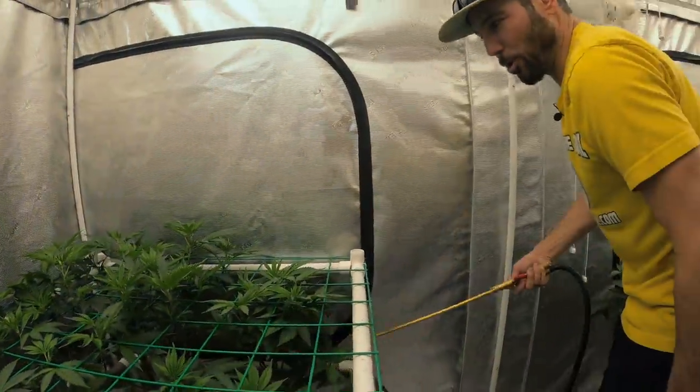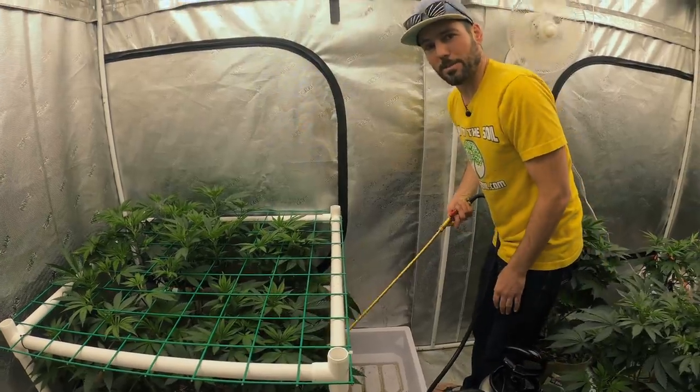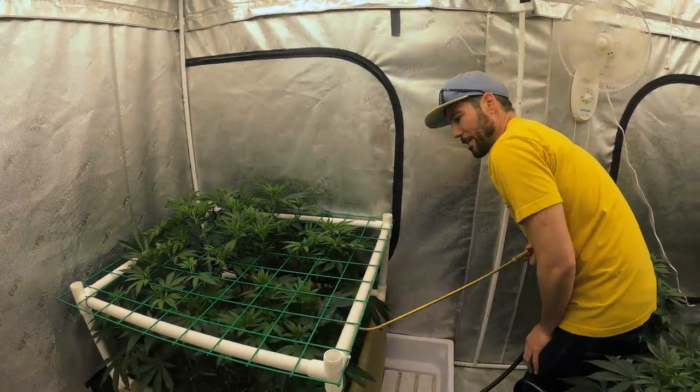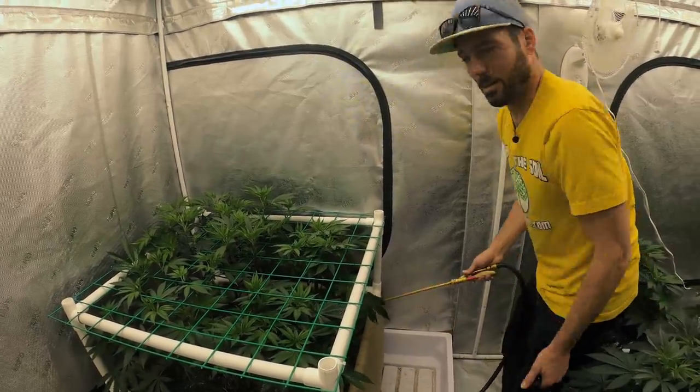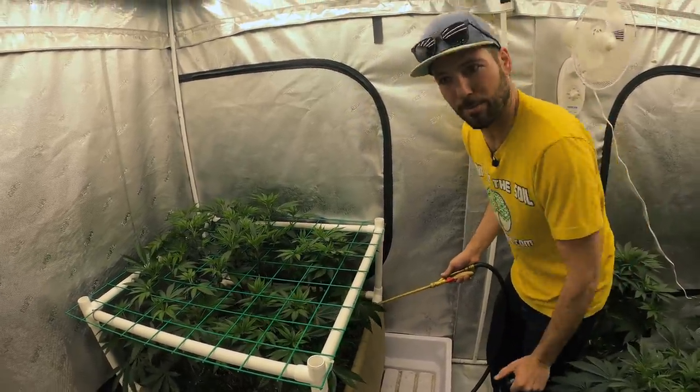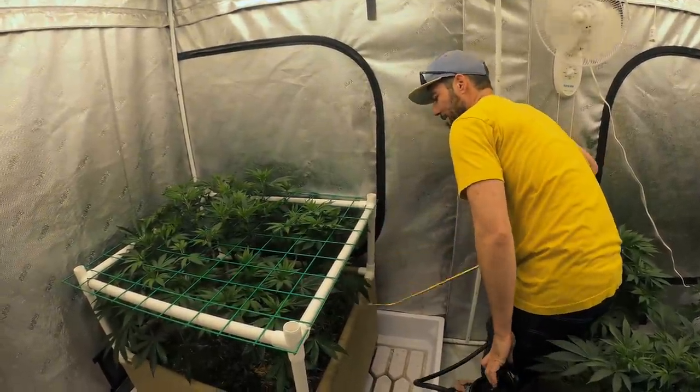First thing I do if I notice a problem like powdery mildew or spider mites or anything is I would defoliate the problem leaves immediately and get them out of there and then spray the rest. A lot of times people will leave all of them on and spray them all. Get it out of the grow, spray the rest. So that's all I need to do. I'm just spraying all the underside of the leaves.